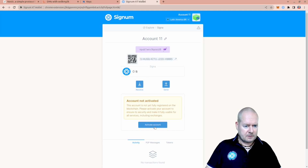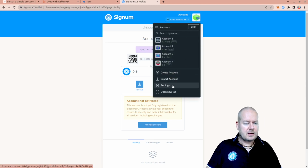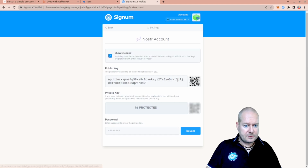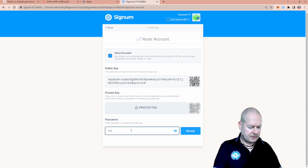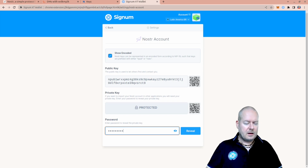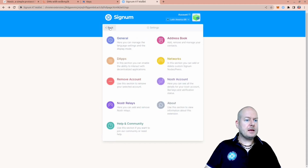I can even activate that account if I want to. Now in that moment we don't want to do that. You see there's a nice icon. If I go right now to the Nostr account, then I can see, for example, my public key and these things. And just to prove that, it doesn't matter because I won't use that, you see that now the blurred QR code is being revealed and I have my NSEC key here. So far, so good. That's the way I create an account.